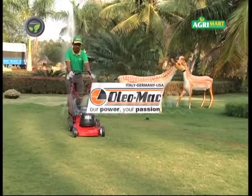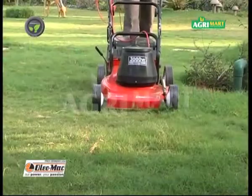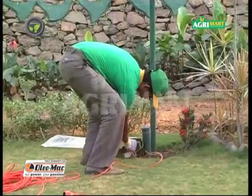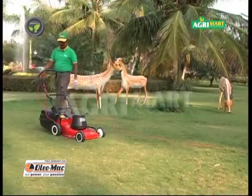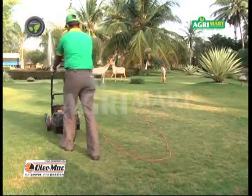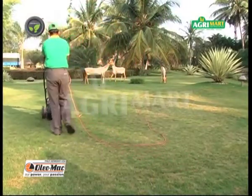This is Oleomac electric lawn mower. Easy operation and very less vibration are the specialities. However, it is necessary to have an electricity point in the garden. Adjustment of the blade, working, etc. is similar to the petrol engine lawn mower.